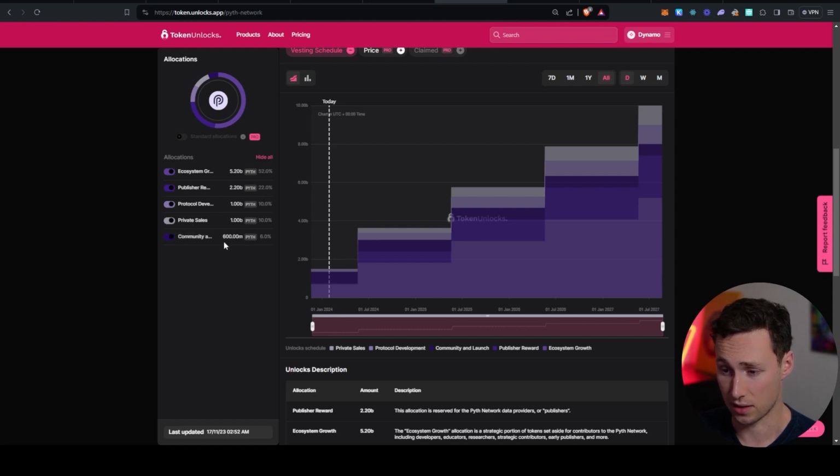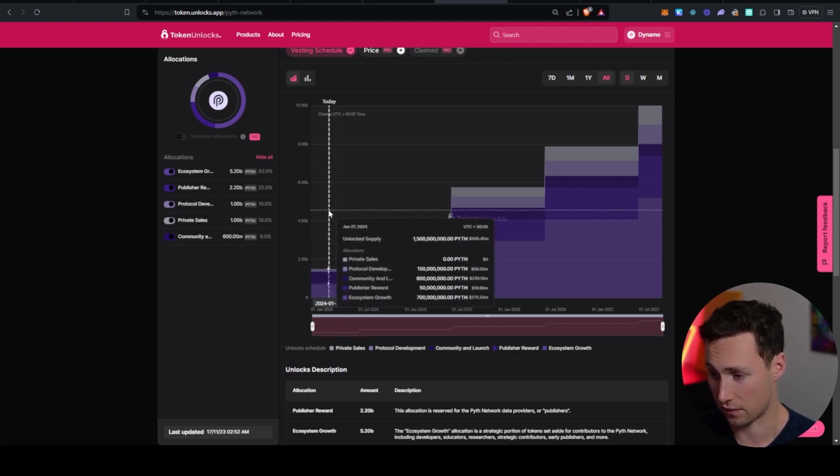10% is for private sales. And then 5% is for the community and launch. And if we look at what's in circulation right now, for example, then you have the community and launch, of course. That's the airdrop. And then you've got some for protocol development, publisher rewards, and ecosystem growth.